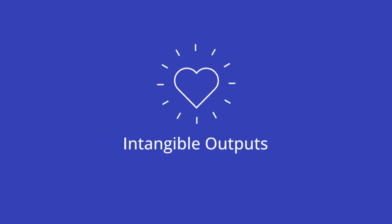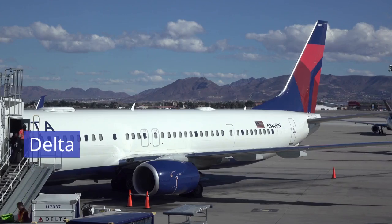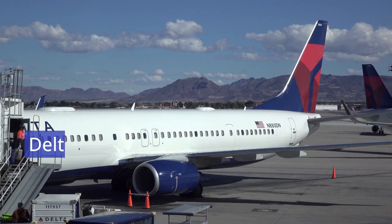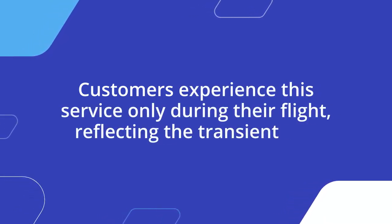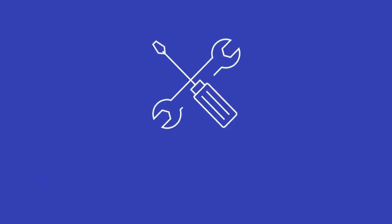On the other hand, service businesses are characterized by the delivery of intangible outputs. For example, airlines like Delta provide a service, air travel, that cannot be physically held or stored. Customers experience this service only during their flight, reflecting the transient and intangible nature of service operations.